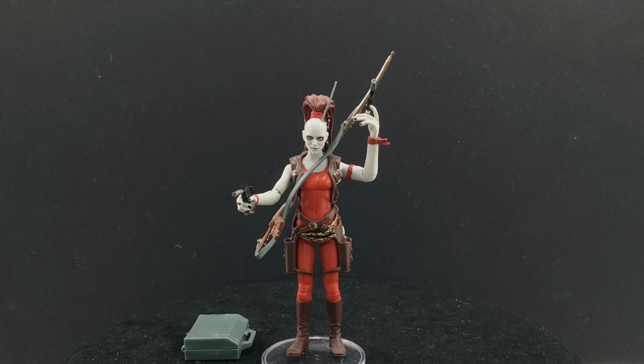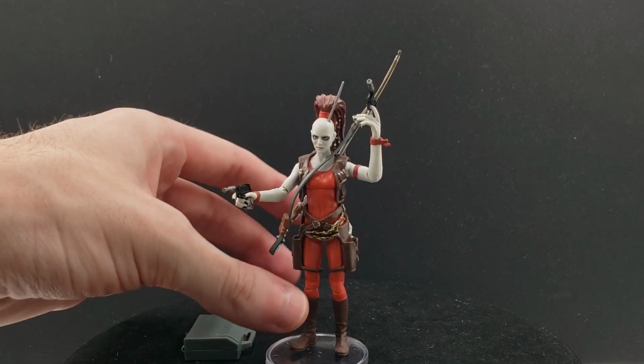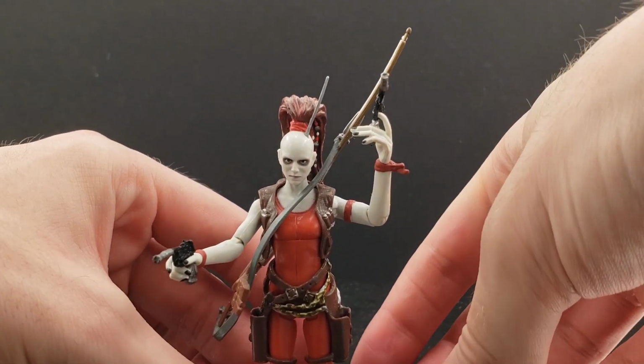Well, this one's probably the definitive one, and quite frankly, at this point, I can't see Hasbro really updating it at all. There is one slight update I'm sure a lot of people would like to have on it that I'll touch on here in a little bit. But other than that, she's a perfect action figure. So let's just go and take a closer look at her.